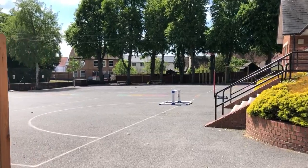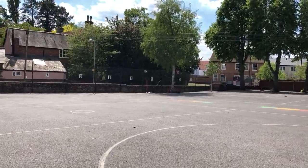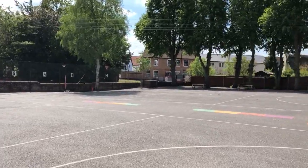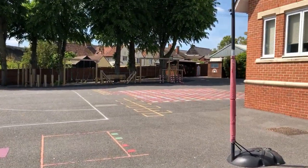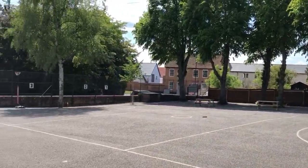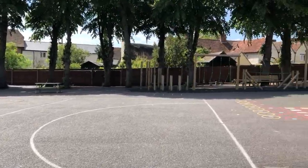Through to the main playground. This is where all of the children play, have a morning play and a lunchtime play. When you first start school as reception, you'll just have your afternoon plays here. As you become more familiar with the school, you'll join the older children with their playtimes.